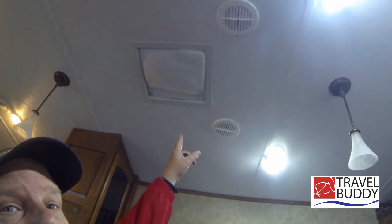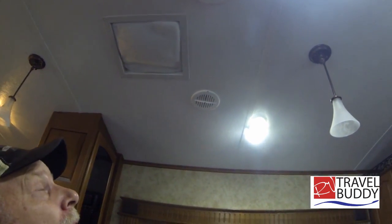So one other note real quick is, because we can't close the Fantastic fan all the way, we also installed up above on the roof there a plug pillow, an insulation pillow that we picked up at the RV store.